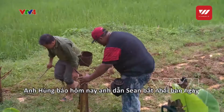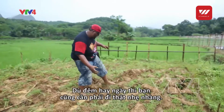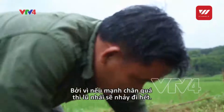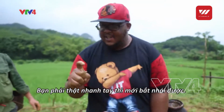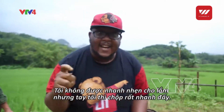While frogs can be caught during the day, most frogging is done at night. Day or night, your approach still needs to be slow and careful. Heavy footfalls will send the frogs hopping away no matter what. You gotta be quick to catch these little suckers. They hop, hop, hop, jump, jump, jump. And you see, I'm not the fastest person in the world, but these hands, like lightning.